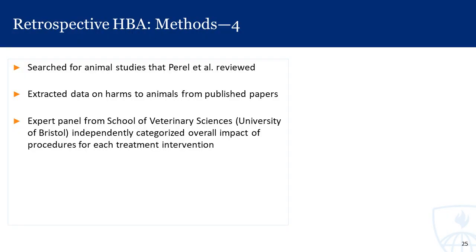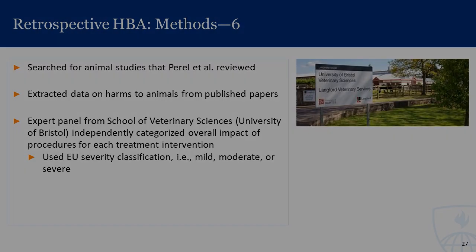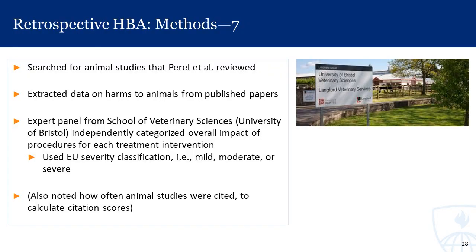And we then got an expert panel from the School of Veterinary Sciences at the University of Bristol to categorise the overall impact of these procedures for each intervention. And they used the EU severity classification, so mild, moderate or severe harms. At the same time, we also noted how often the animal studies were cited to calculate citation scores, which would give an indication of how widely used those studies were.